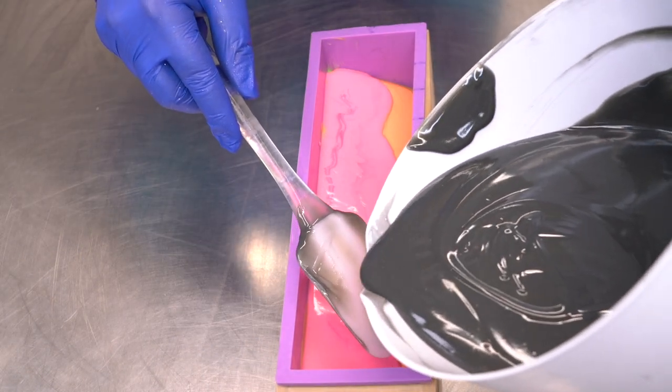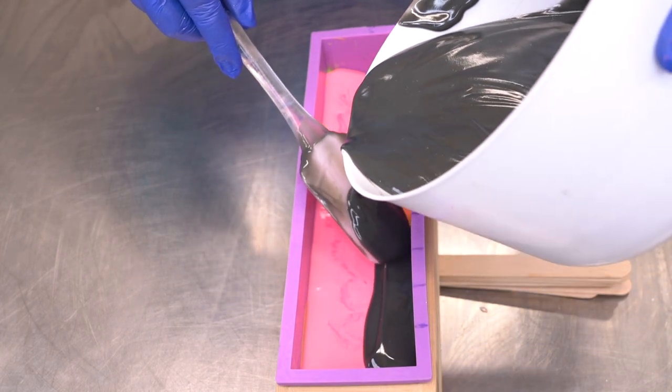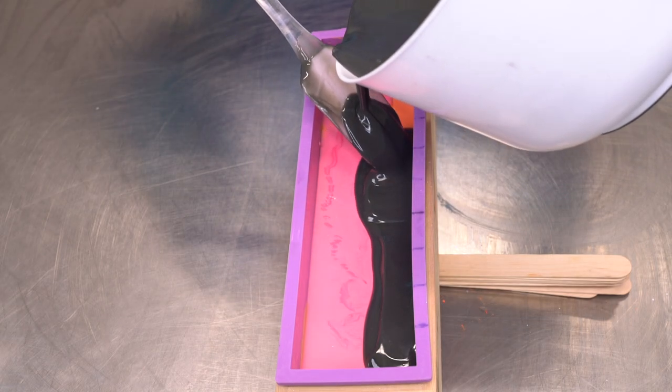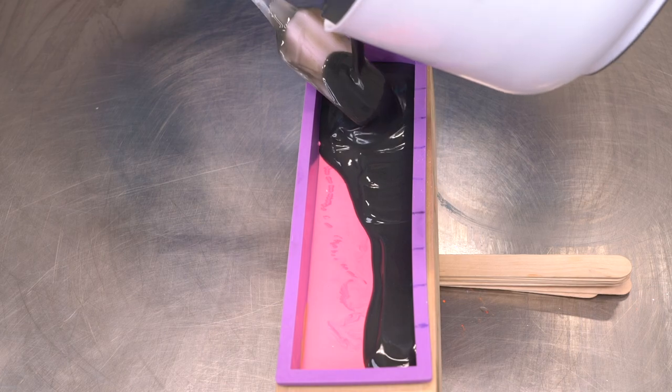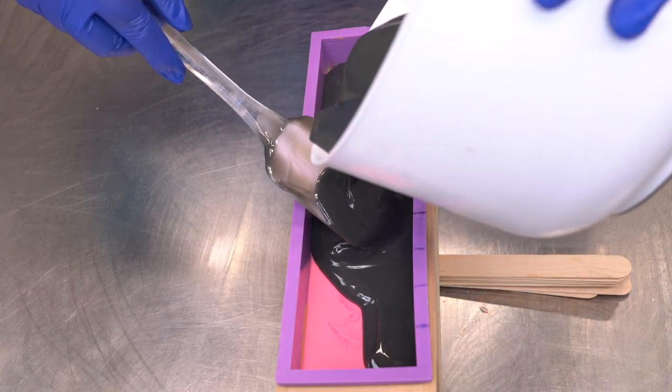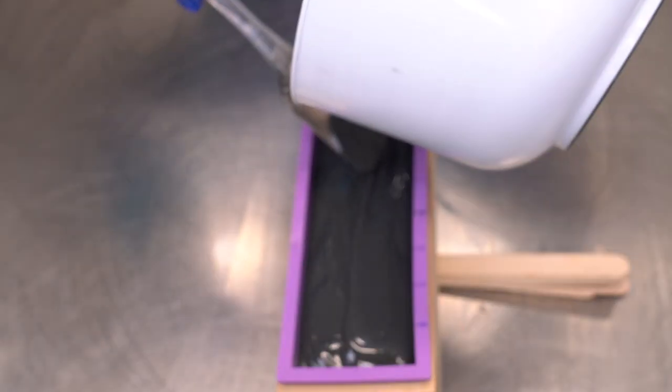Okay, hope this goes according to plan. Just gonna start by filling up the most delicate part. Let it just sort of drape over that soap. And then once I have the majority of my black in, I'll go ahead and take the popsicle sticks out.